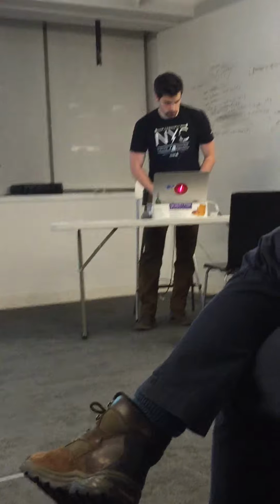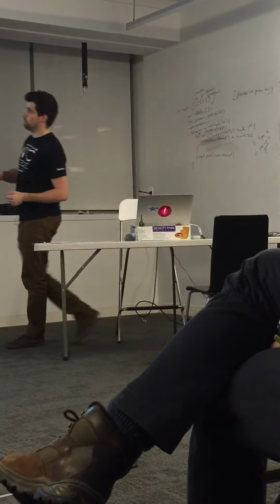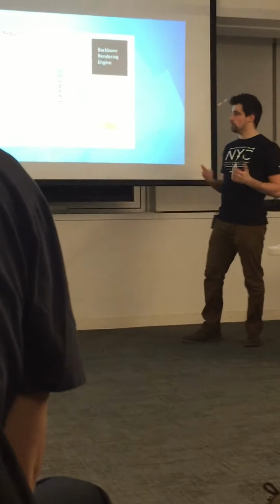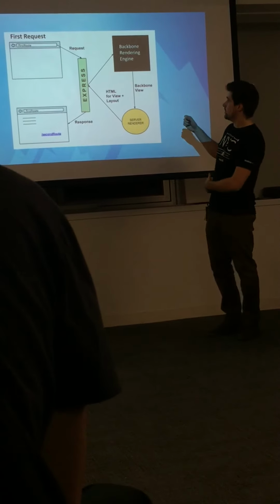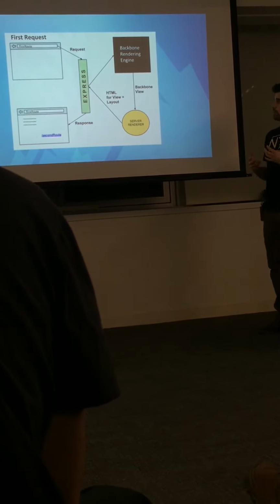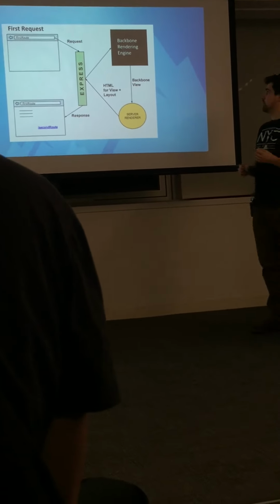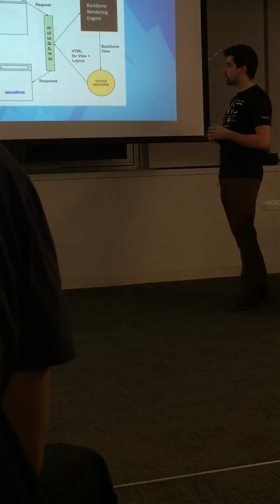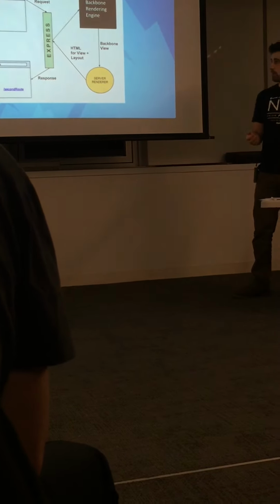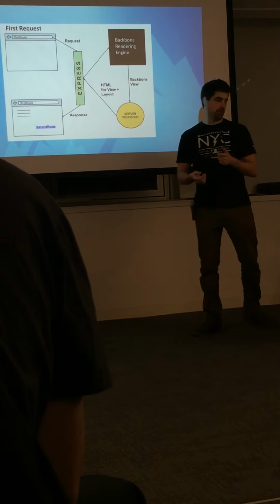So again, how does this work from an application perspective? So on the first route, it goes to Express. So you have a particular route, let's say it's the home page or one of the shows pages. It goes to the Express engine. It finds the right place to render whatever your route is. It then creates a Backbone view on the server, renders it, creates your HTML for the view, plus the layout of the page, and then it sends back your response.